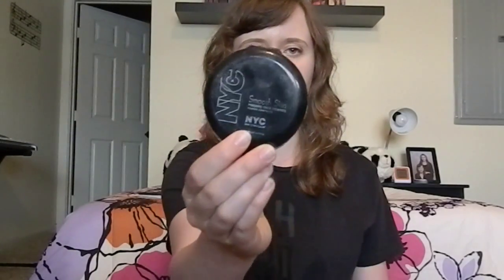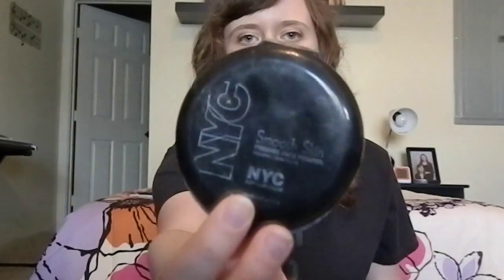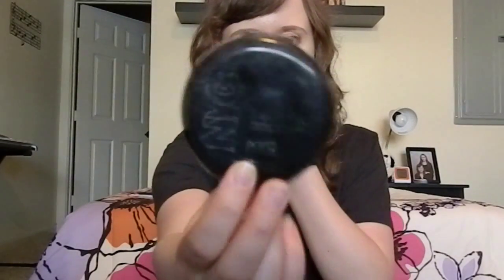Next product is the NYC Smooth Skin Pressed Face Powder, and you guys have probably seen this at Target and Walmart, and it just looks like this. And I always want pressed powder because my face gets shiny really quickly because I have very oily skin.